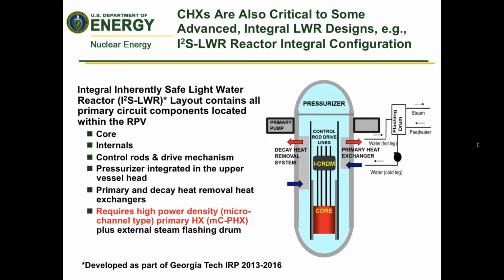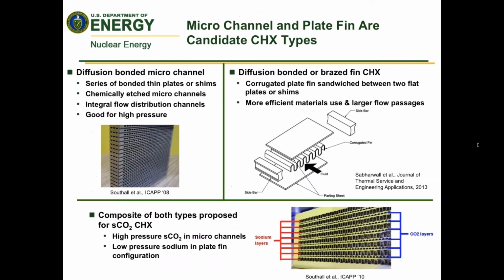And you cannot do this with a shell and tube type of system because there's not enough room for it in the system. So there's a lot of applicability for these compact heat exchangers in advanced reactor systems. So what kind of compact heat exchangers are we talking about?